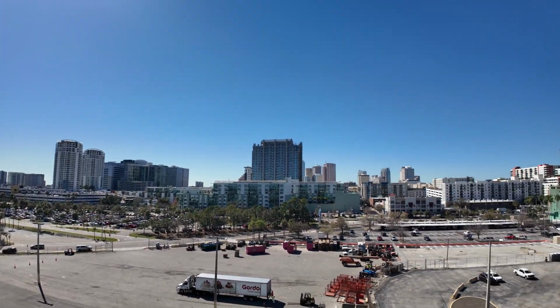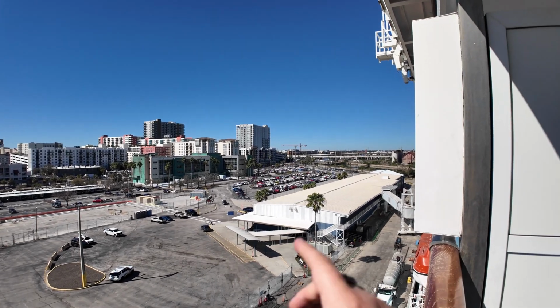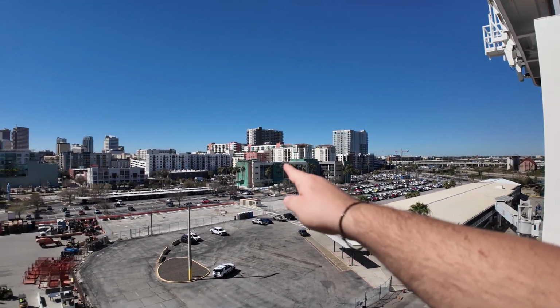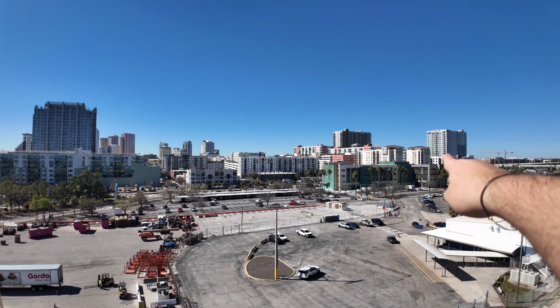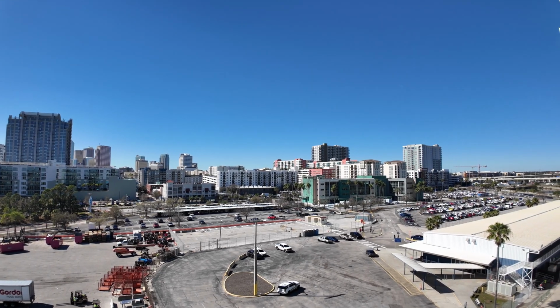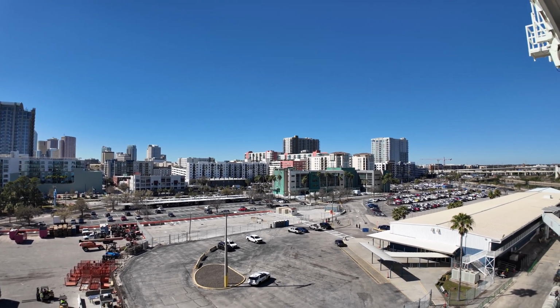But this is Terminal 6. So we tried to park here, but there wasn't any space. So we ended up having to park over there, somewhere over there, in a day parking bit. So yeah, so that is Breezy Balcony 7278.